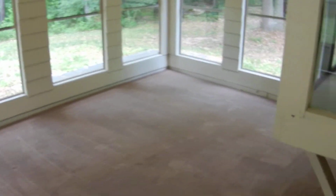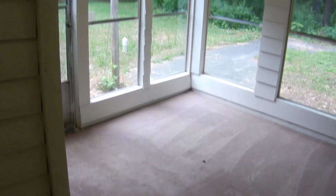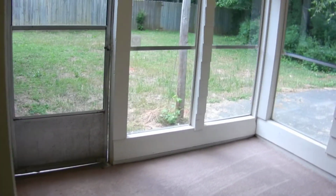Here's the little surprise. On the back of the house is a sunroom with plush carpet and a little doorway that goes out to the backyard.